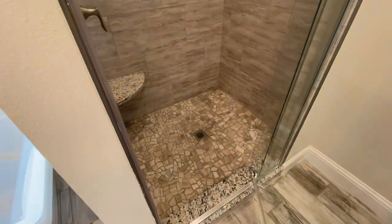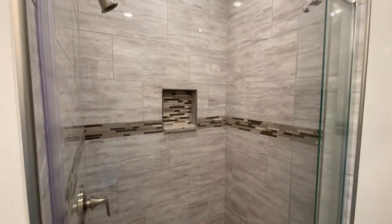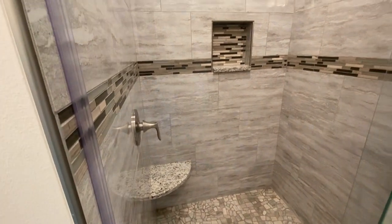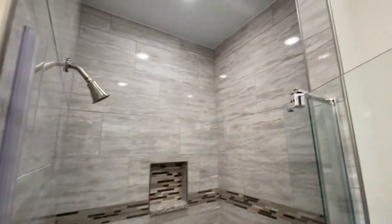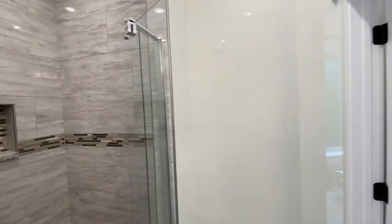And just beautiful shower here. This is porcelain tile. You have a little nook there to put your things. And then over here on this one side, I added this little feature here. A lot of times women like to shave their legs in the shower, and there's a good place to do that. So as you can see, just a beautiful shower. And then this glass door.